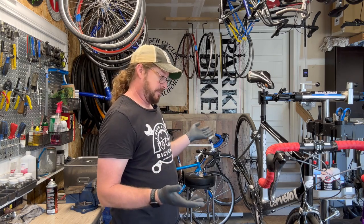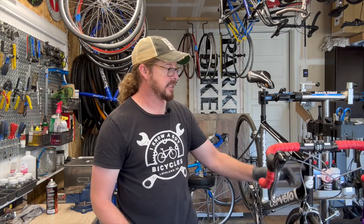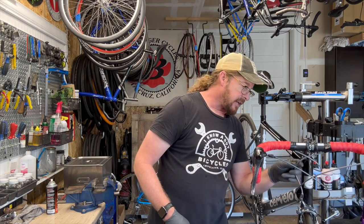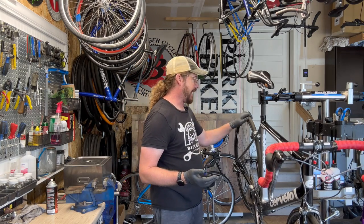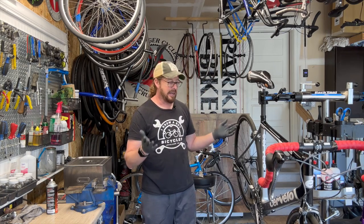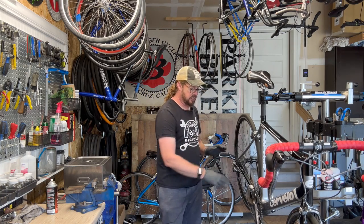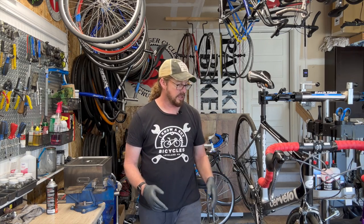And the rest of this bike, granted, the cables and housing look pretty much immaculate. I mean, this bike really hasn't been used. The tires still have the strings on them. The rim brake surface has not even been scuffed. Check the chain, it's not stretched. Maybe a little bit of dust in here and so forth.